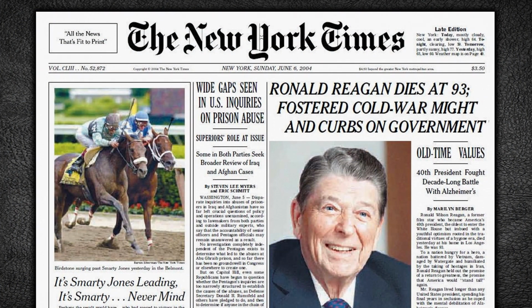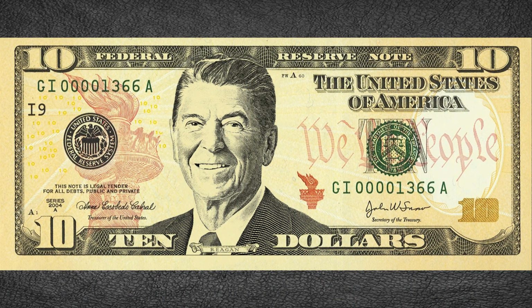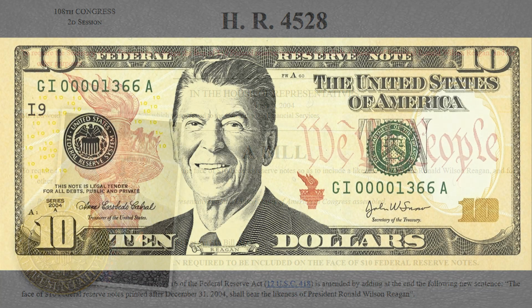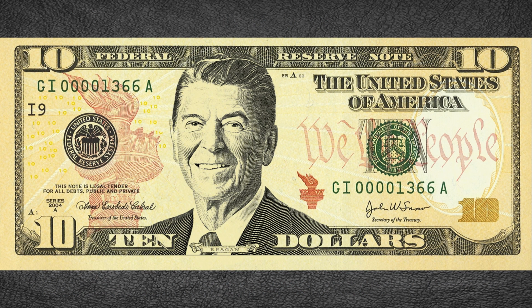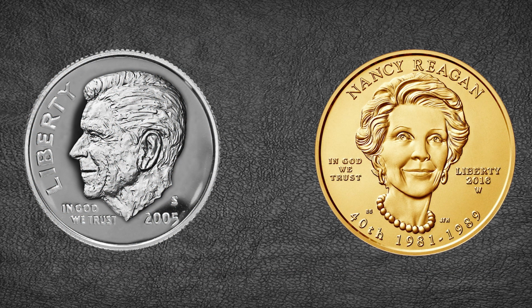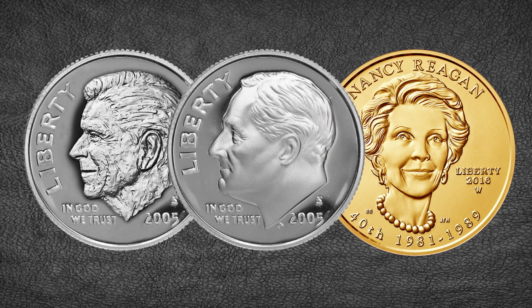And as it happens, there was actual legislation proposing that Reagan be placed on the $10 bill. House Resolution 4528 was introduced in June of 2004 by U.S. Representative J.D. Hayworth of Arizona, but never received a vote. There was also a little bit of talk about putting Reagan on the dime, but that was quickly snuffed out by former First Lady Nancy Reagan not wanting to displace FDR.